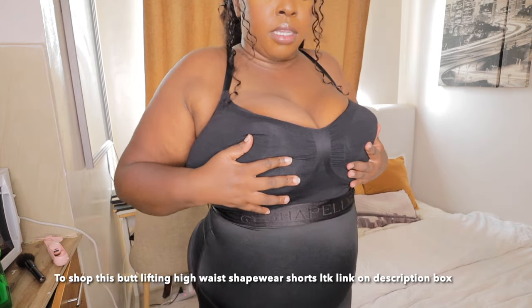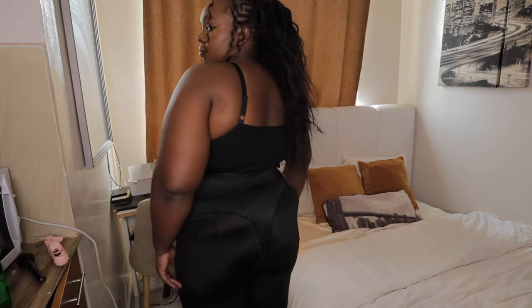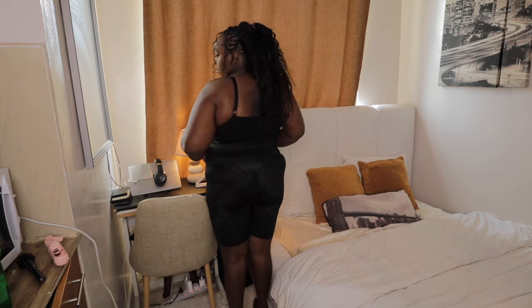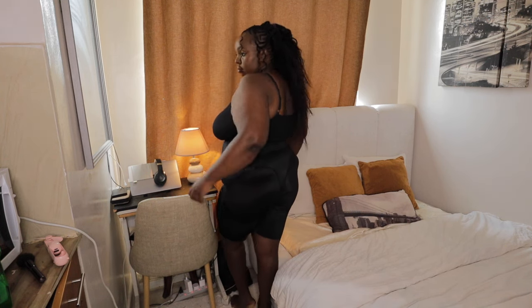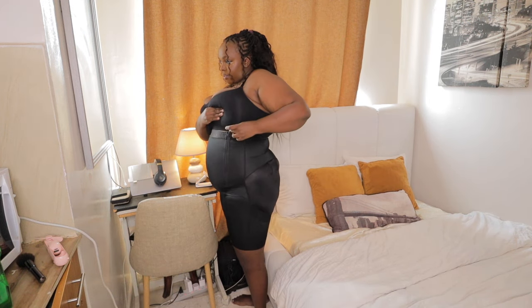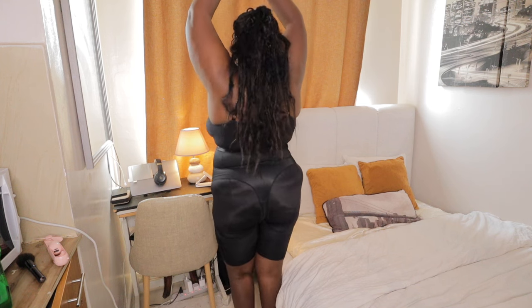Then it's nice. We love it. So this is how I look with the shapewear: sideways, back.